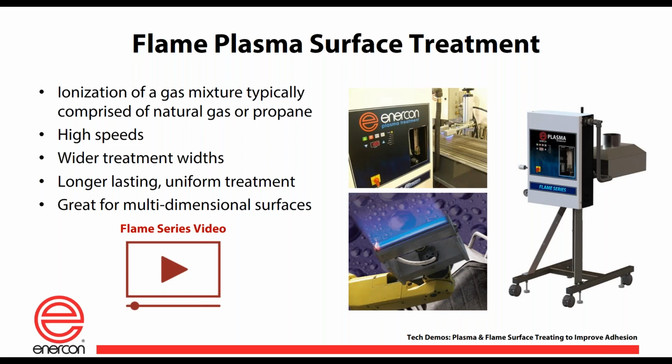Okay, so one more video there about how to operate the flame systems. We'll summarize again. Again, it's very high-speed applications. We can treat as wide as you really want to treat. Above 16 inches, we need to go to either a dual head system or a water-cooled system, but we have both. Generally, when somebody wants to treat maybe 20, 22 inches, we just go with a dual head system that has maybe 2 11 or 12-inch burners, and that's just an easier application than going with the water-cooled head.